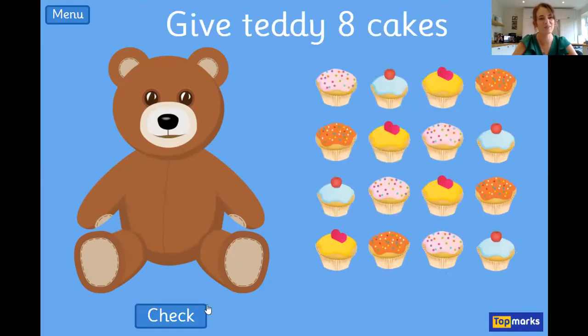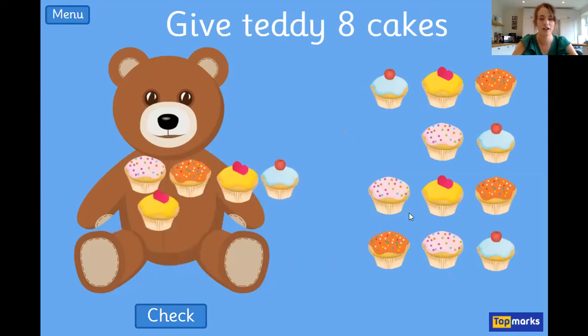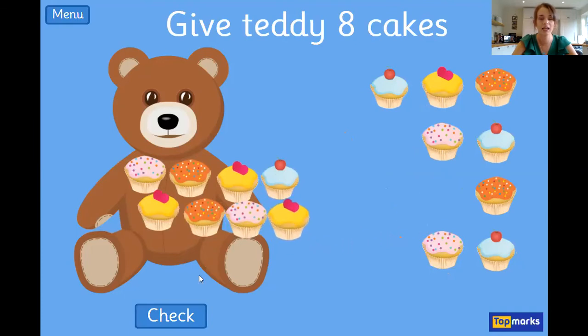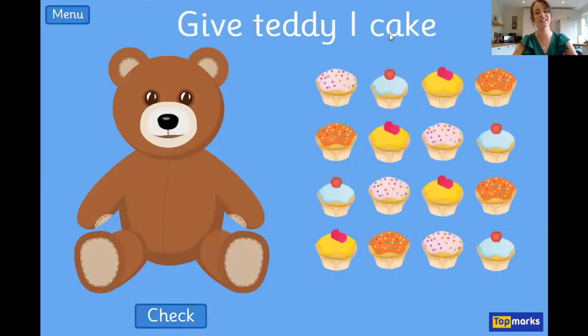Right, let's do one more. Oh, 8 again. We've already done that one, so we'll do that one quickly. 2, 3, 4, 5, 6, 7, 8. Yummy. This one, nice and easy. He must be starting to feel a bit full now. Let's just give him one more cake, and then we will get on with what we're going to be doing today.